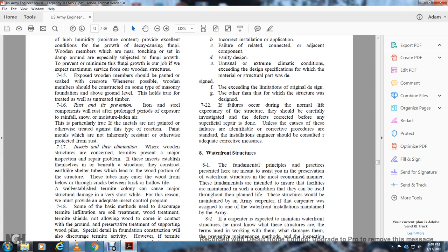7.17 Insects and their elimination. If the wood in the structure is concerned with termites present, it requires a major inspection and repair problem. The inspection establishes beneath the structure that they construct an earth-like shelter tube leading to the wood portion of the structure.